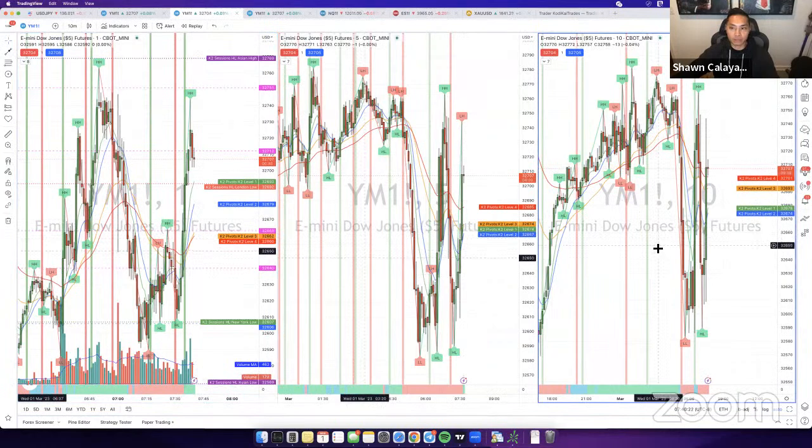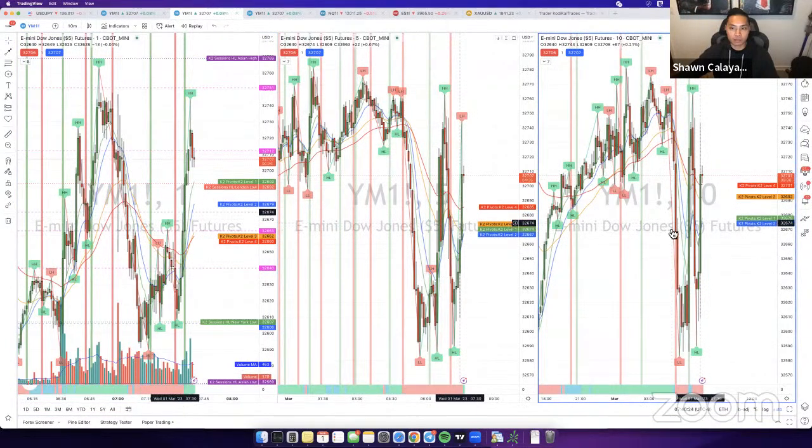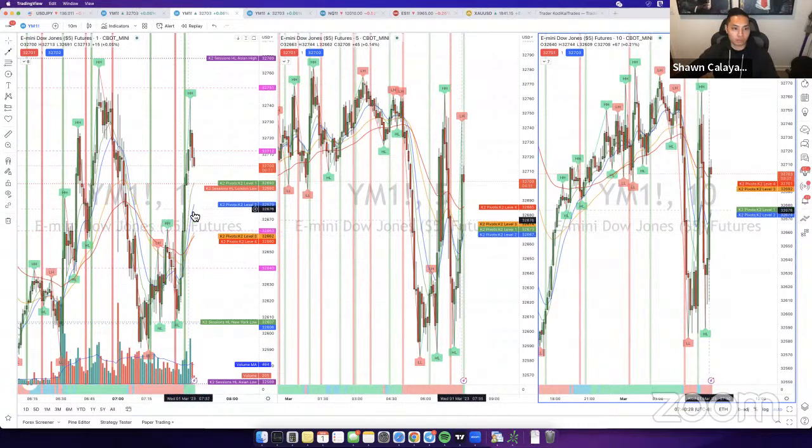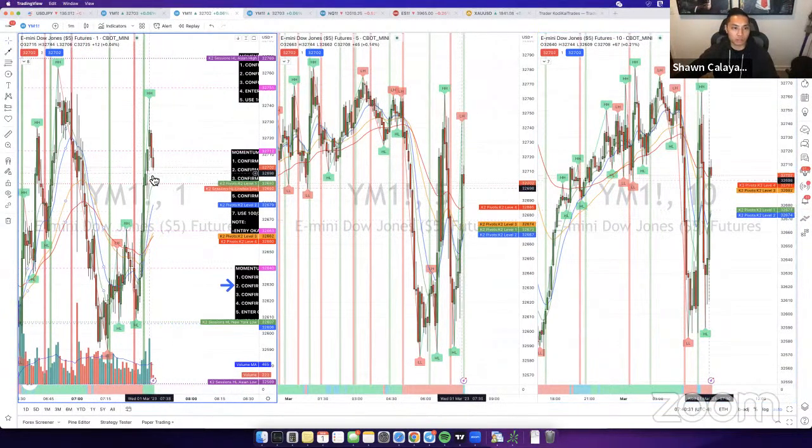Right now, there's no confirmation. Looking over here, the 5 and 10 minute time frames are currently neutral. There's no trend with regard to these time frames. The 1 minute is currently bullish, but it's just temporarily bullish. It's not very strong and it's not really holding at the moment.